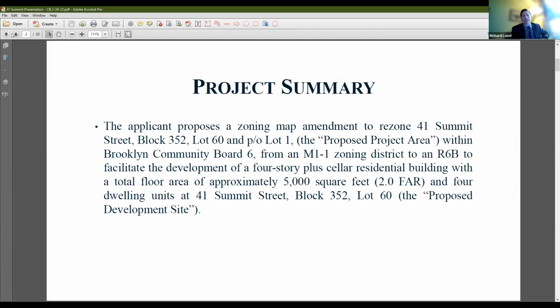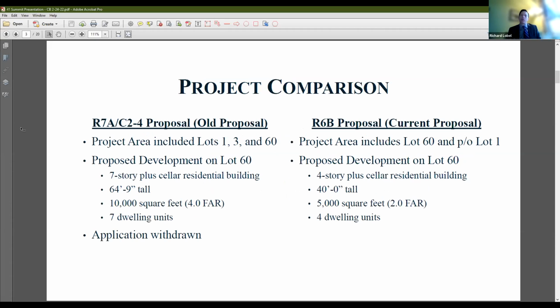Well, this is an application for a rezoning of this one property to an R6B zoning district, which would facilitate the development of a 4-story plus cellar residential building with approximately 5,000 square feet and 4 dwelling units.